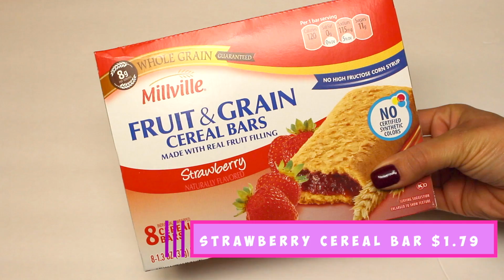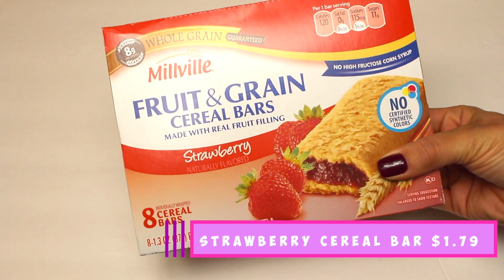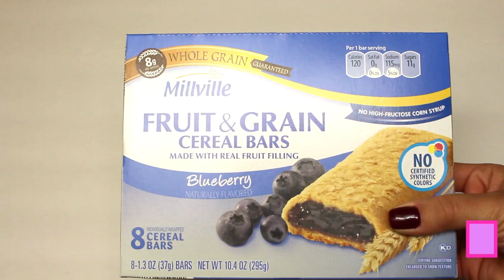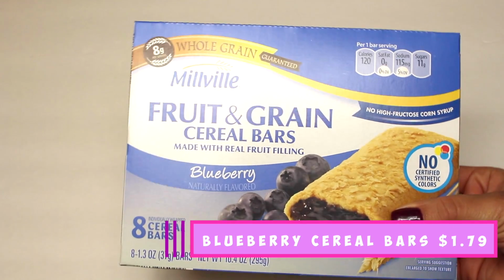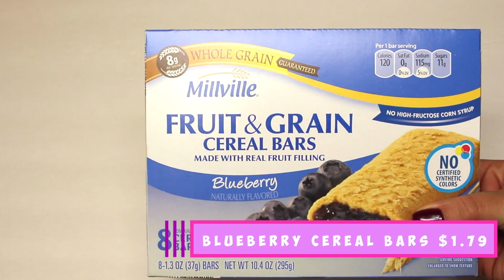Strawberry fruit and grain cereal bars. Again, no synthetic colors, and I like that they make theirs with no high fructose corn syrup. We also picked them up in blueberry because Dean is addicted to these cereal bars. He thinks these taste even better than the ones from Trader Joe's.